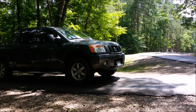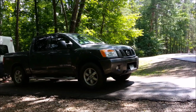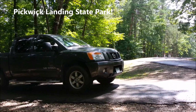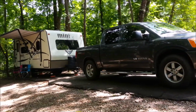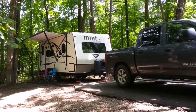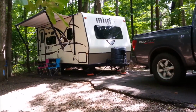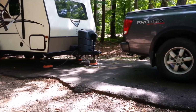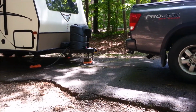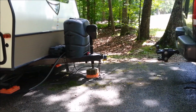We have made it to Pickwick Lake State Park, and this is only about 60 miles from where we just left. This site is shaded this time, so we're not going to be in the full sun. The sites are a little bit dated, but hey, it works. You'll notice I am down in front as far as I can go. I can't go any lower.